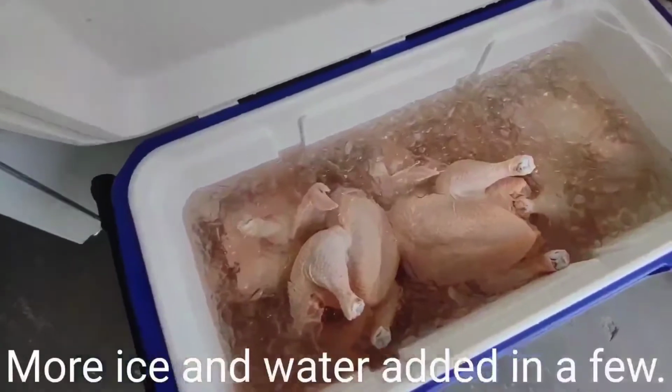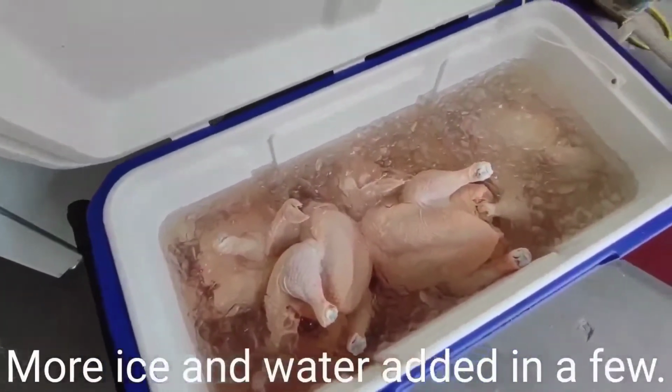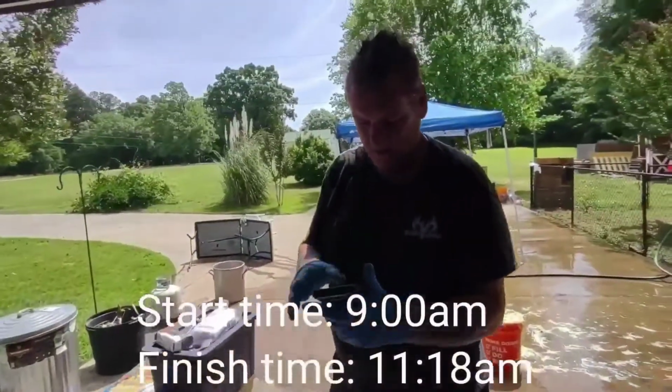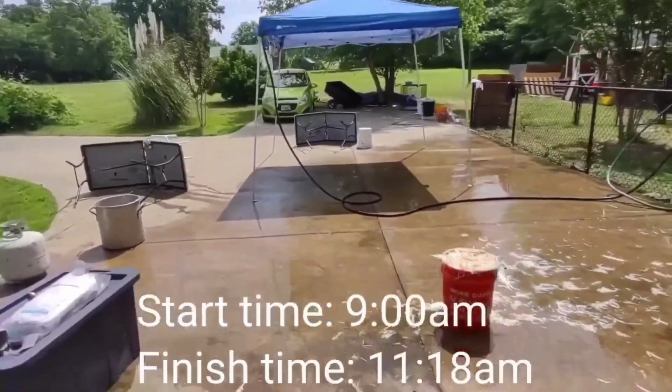Alright, we've got 9 roasters in here. Processing time is done. How do you feel about getting done? I'm beat. He's beat and I'm beat.